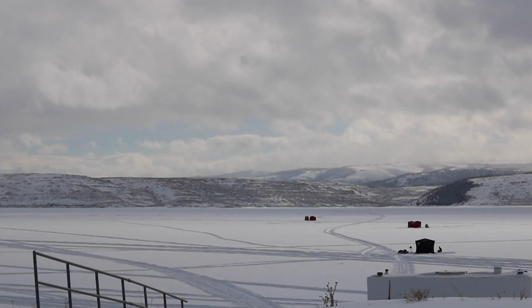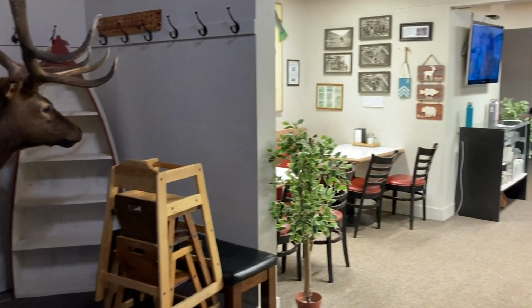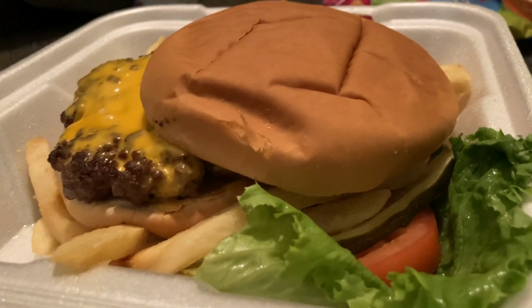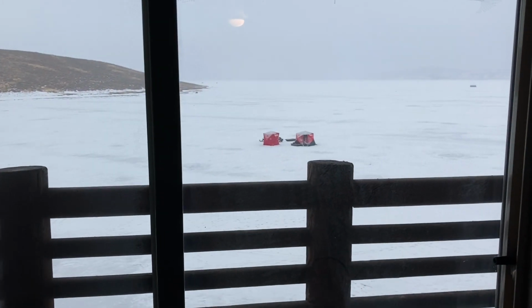So I've been ice fishing at Strawberry several times and I actually had no idea they even have a lodge that's open in the winter. So we're here at the lodge and we're just gonna get all settled in, probably have a nice dinner, and then I'm gonna get out on the ice at night while my wife and my sons just chill at the lodge. This is where we're gonna stay the night and get some ice fishing done right out there.